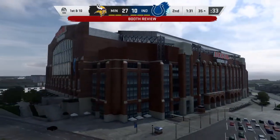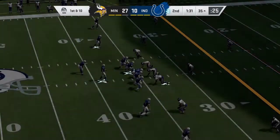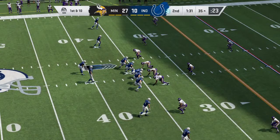Timing is everything, and they work on this cut all the time. They work on all the timing patterns, and this time it paid off for them. Worked him to the center of the field, cut it to the outside, ball's delivered, gets both feet down for the completion. Ball up to the 35 now as they come up on 1st and 10.